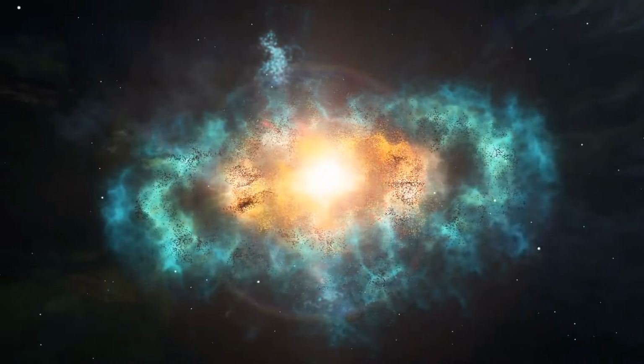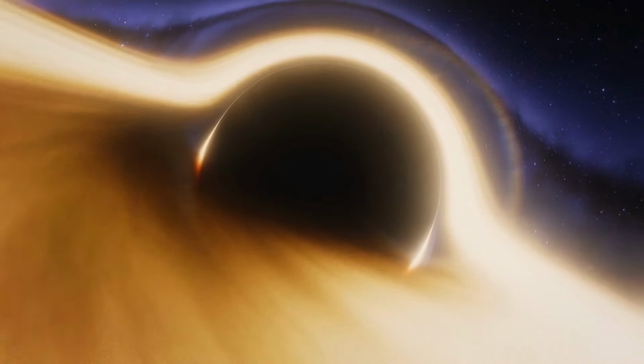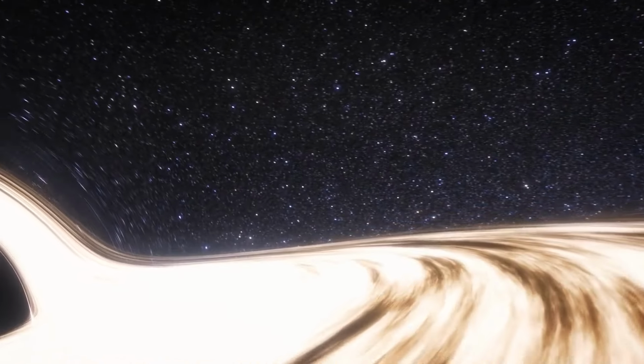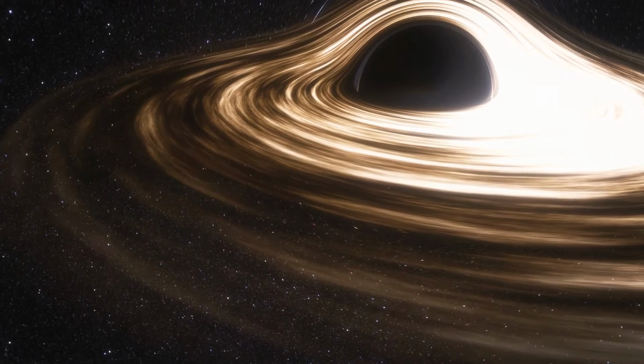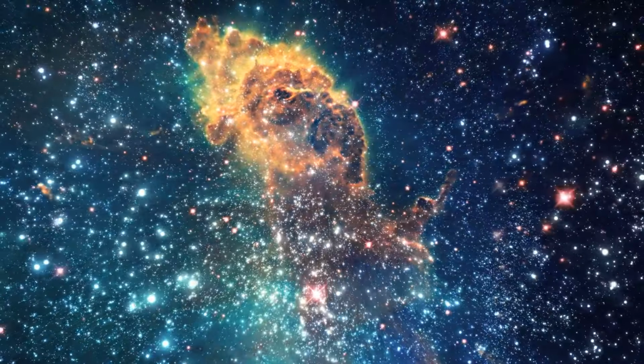Hubble found that most galaxies with a central bulge of stars likely have supermassive black holes. It also noticed a strong connection between the size of these black holes and their host galaxies, which might help us understand how the universe has changed over time.